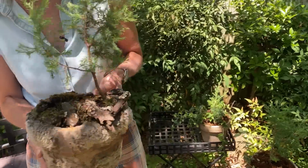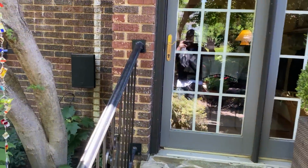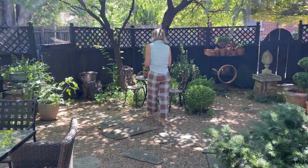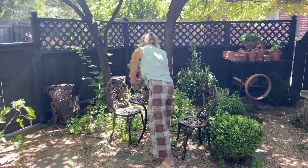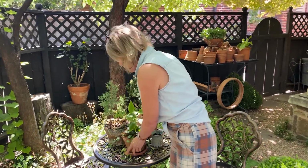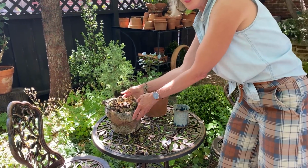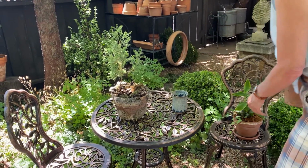But look over here, Stuart. So now let's end by walking back over to the bistro set. Because unlike some of these, which will die down in the wintertime, this hosta will lose its foliage and die down. These darling little junipers will not. Now it looks like a fairy tale setting.